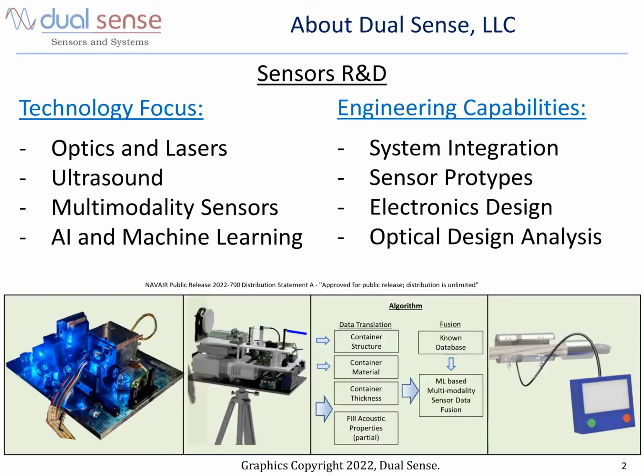Our sensor systems have a combination of sensors within them and use artificial intelligence and machine learning tools to infer useful information from the sensors. With our engineering capabilities, we focus on primarily designing and building sensor prototypes and the system integration of those sensors. In addition, we have significant in-house capability to design and build electronics and optics.